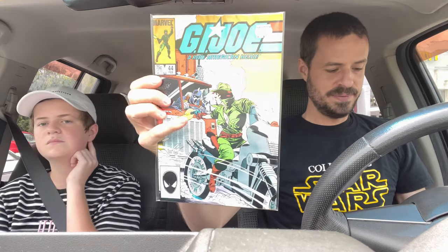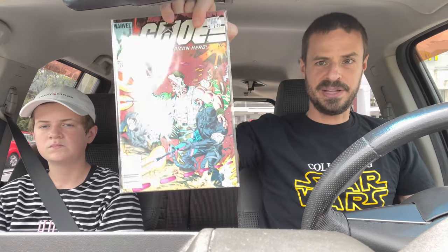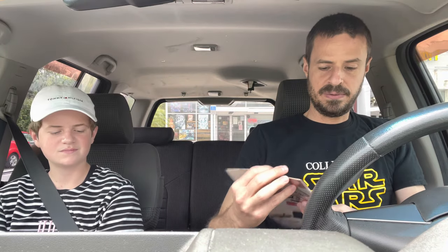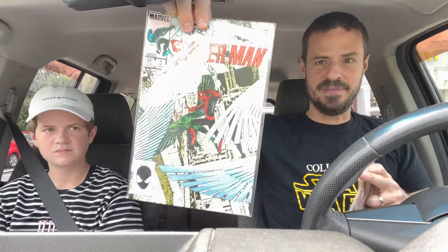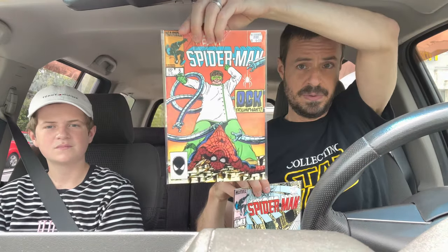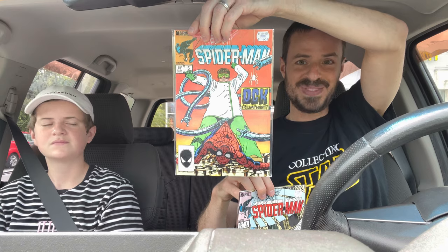44 and 41. Joes look like they're in trouble, but I think they're gonna pull it out. And then I got Web of Spider-Man, some real classics from 1985, number 3 and issue 5. Ooh, shiny.